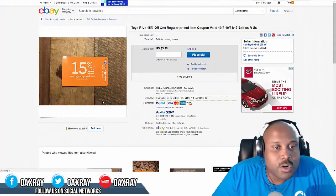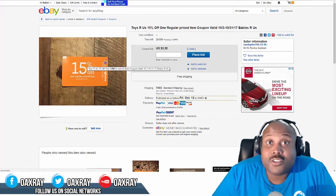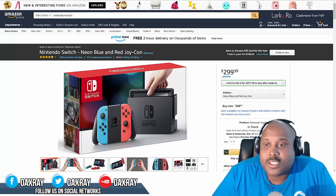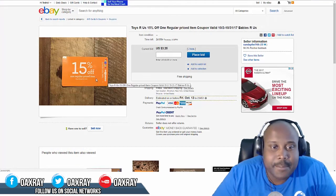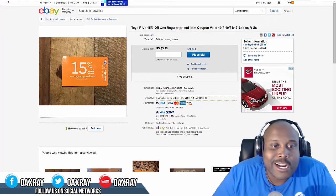Now, what I want to warn everyone is that some of these do have restrictions, so you have to make sure when you get one of these that it's not restricted to the specific product. And this Nintendo Switch is an example. So you can try this. I would try this strategy out with different items just so multiple people don't buy up all the coupons, which might happen. So here we are at 15% off one regular priced item.